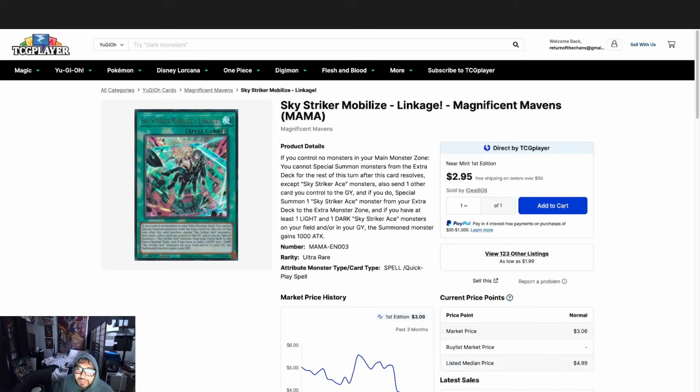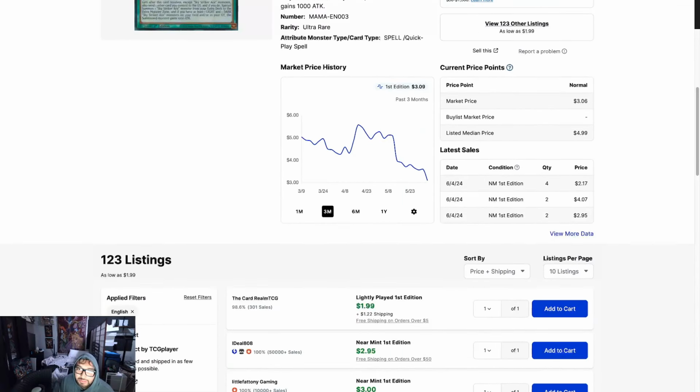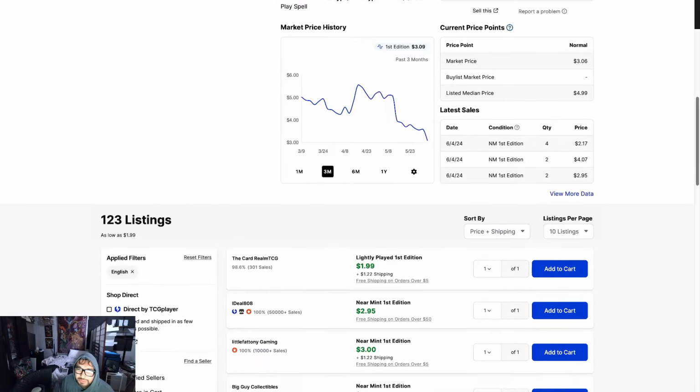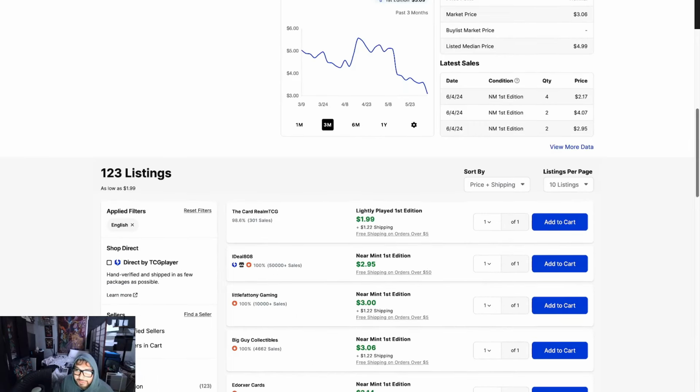Sky Striker Mobilized Linkage, a card you guys probably want to pick up before the new Sky Striker support comes out in the Battles of Legends set. I thought this card would be trending upwards, but it's actually going down in price. I know this is like a 3-of in a Sky Striker strategy, or like a 2-of. My brother plays 3 of these and loves this card, so that's why I'm saying it's a 3-of. But if you guys play 2, let me know down below.